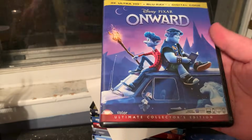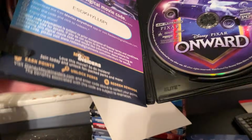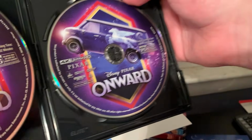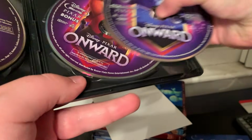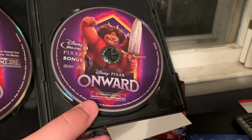Yeah. There's this gallery book. And then this is what you would get if you bought the 4K Blu-ray on its own. I don't know why there was no slipcover release. Here we've got the digital copy code. Here's the 4K Blu-ray, which has the van. Here's the Blu-ray disc with the movie, which has Ian and Barley. And then here's the Blu-ray disc with the bonus features, which has the Manticore.